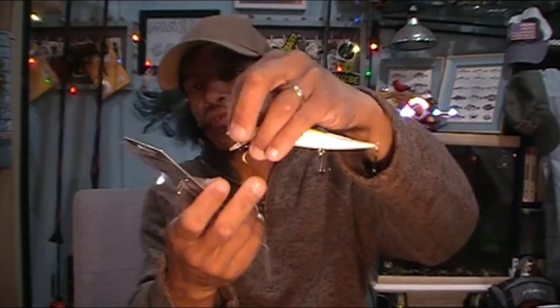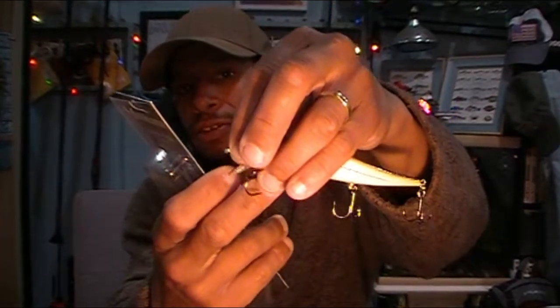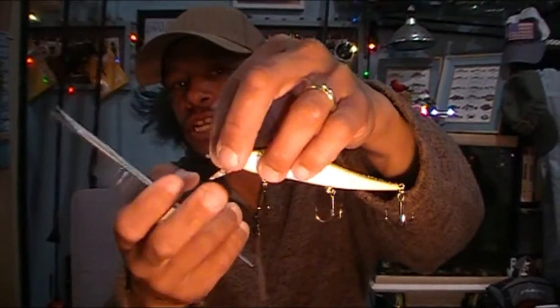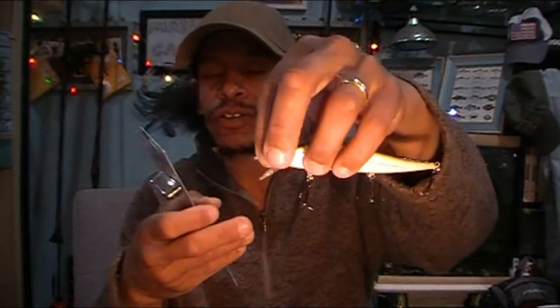I also like how the front treble doesn't pass the lip. Sometimes you get these baits and they put this hook tie a little too high in the chin, and that hook will end up catching the bottom of the lip, and then you end up foul hooking the front end every single cast, and that becomes very annoying.